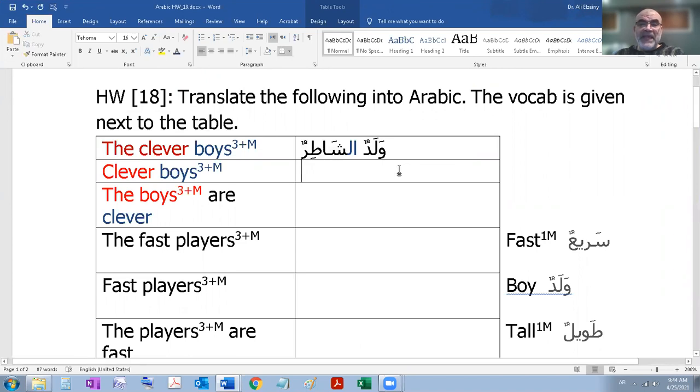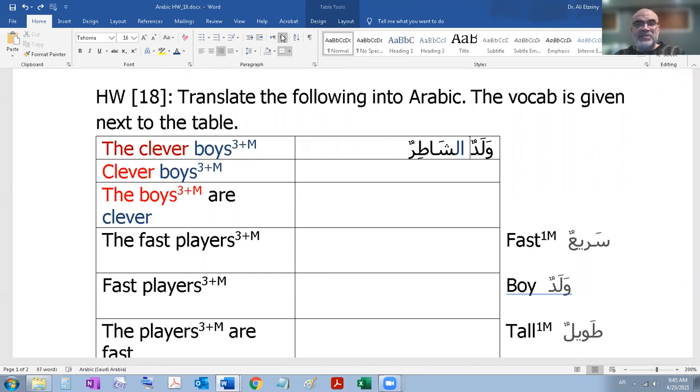Okay. And in Arabic, if the adjective has an alif lam, the noun must have an alif lam. If the adjective doesn't have an alif lam, then the noun doesn't have an alif lam. So, therefore, I have to have alif lam on the noun as well. Arabic is tricky, yes, because we didn't do this. We do this, then it's no longer tricky.